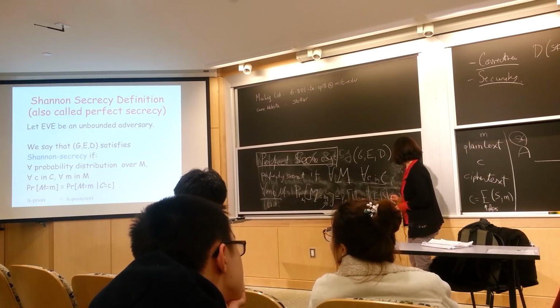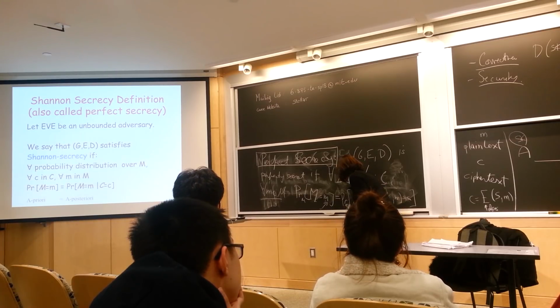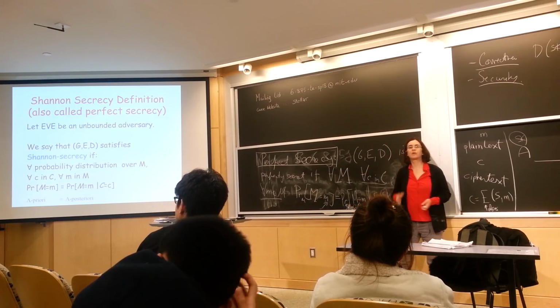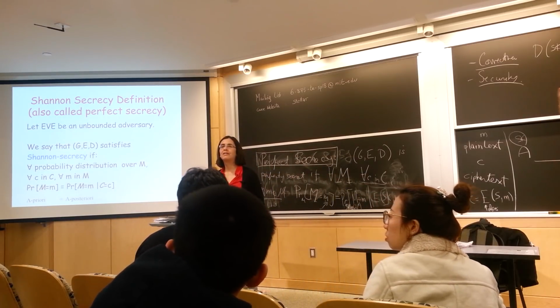I guess you could come up with a definition where M was replaced by K, but then the semantics of that is that you want to hide the key, but really you want to hide the message. You could write down the definition, but it's not clear what that means. It's not clear why you want to hide the key beyond hiding the message. Is that what your question was about?